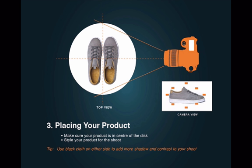Now, placing the product. We actually had a question yesterday in the webinar about how to place the product so it's in the center, so it doesn't loop around. The trick is to first align the camera and then align the product. You do that by first checking that it's even on each side by looking through the lens, and then you turn the disc 90 degrees and check that the product is in the center there also. That's how you check. You have to check 90 degrees, 90 degrees. Okay.